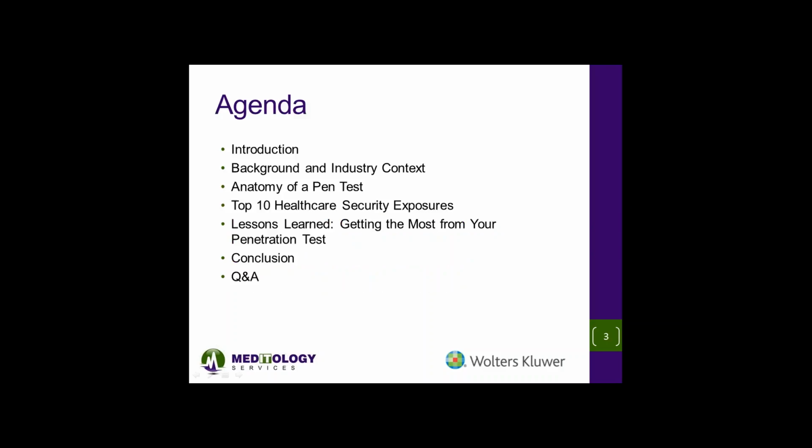By way of agenda today, we're going to spend a little bit of time talking about the industry context. Each of our organizations is not functioning within its own bubble. They're playing in the larger industry context of healthcare and information security more broadly. So I want to touch on a few key points there around what's happening across the country and as it plays into penetration testing and ethical hacking and breaches and the like across the board.